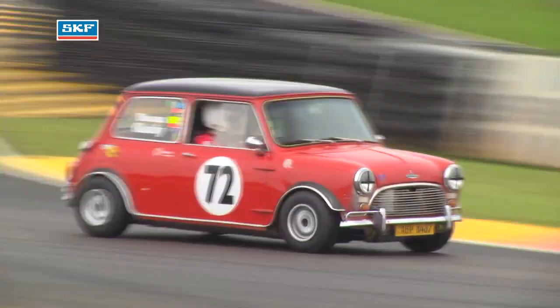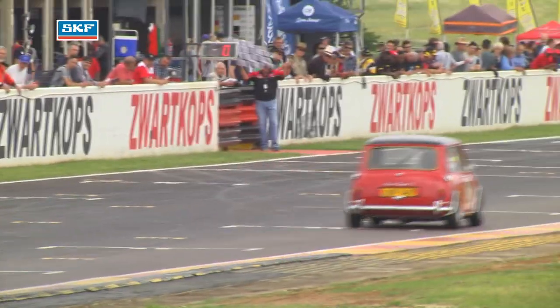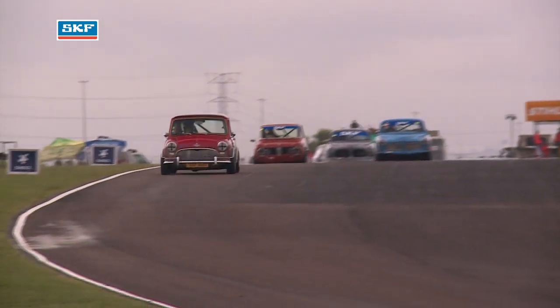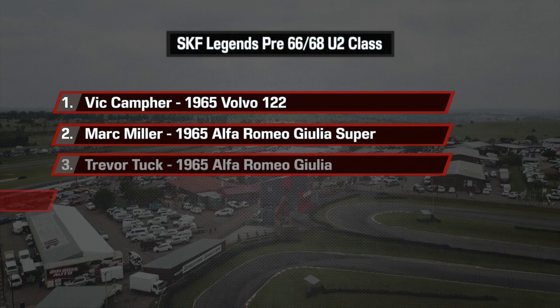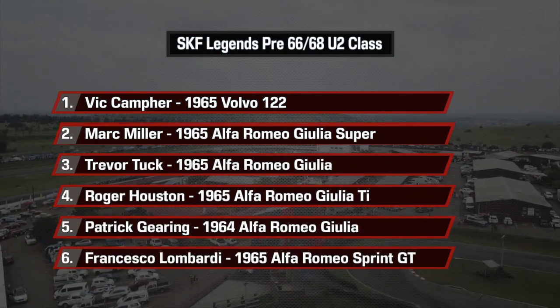But here we go, down into the final turn, and Barner is going to hang on. He's going to take the win here in the under 2 litre class. Come through for the victory, beating out, looks like Vic Camphor there in 2nd place, and on his tail, Mark Miller. Eventually, though, Denzel Barner was docked 30 seconds for a jump start, which moved up Vic Camphor for the win, Mark Miller to 2nd place, and Trevor Tuck for 3rd.